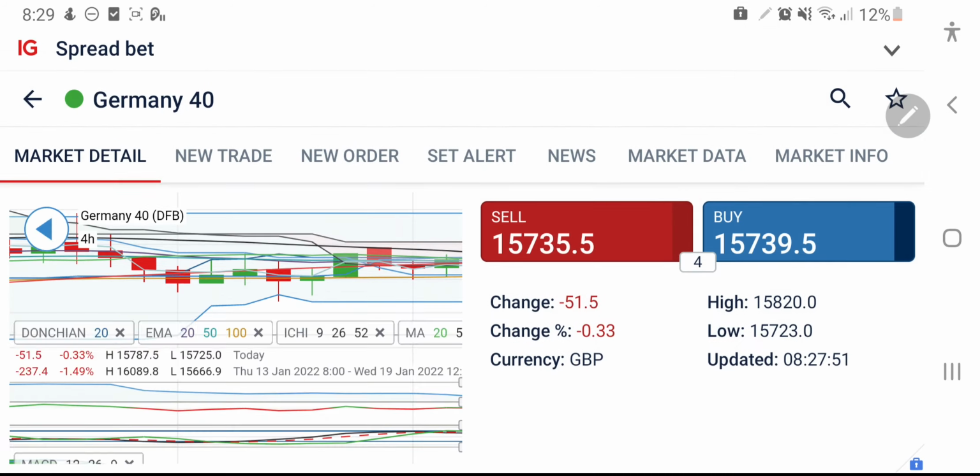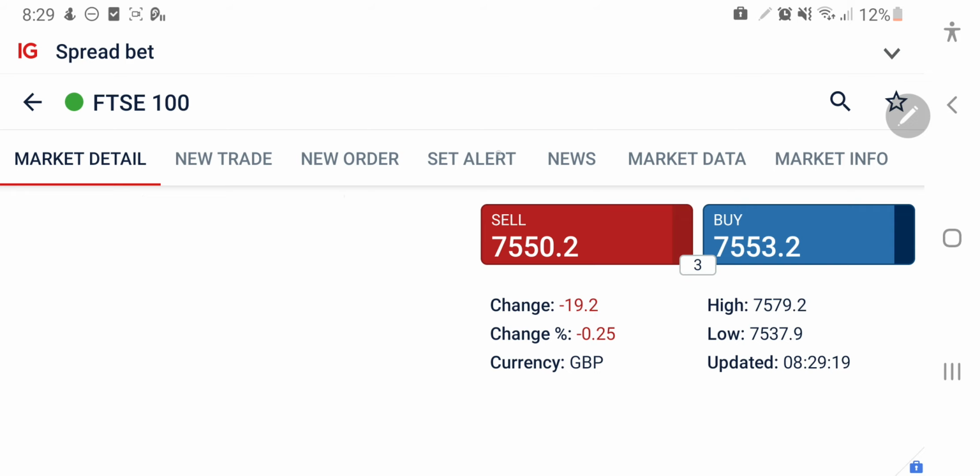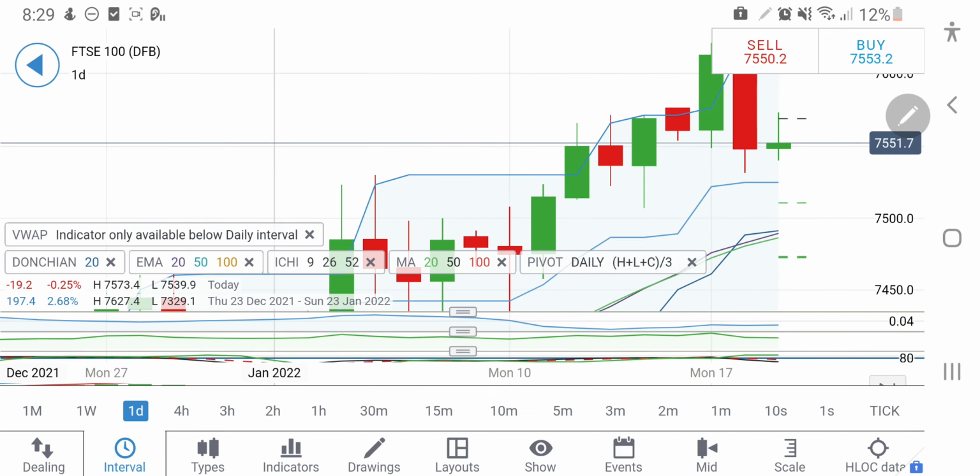Now let's move towards the last, FTSE100. FTSE100 trading at 7550 levels. On the daily charts, look at the daily charts. The probable support coming into picture here is at the 7540 level. Once 7540 and 7520 is taken, it will try to retest again 7480 levels.